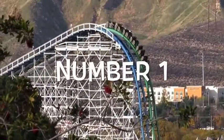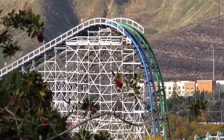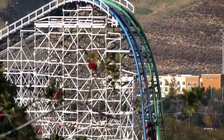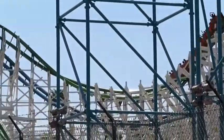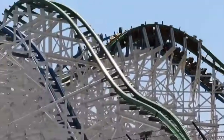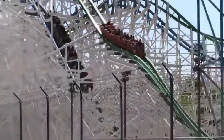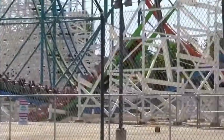Number 1 is a complete twist. Just kidding. Number 1, Twisted Colossus, the RMC hybrid conversion of the old wooden Colossus roller coaster. The airtime on this ride is incredible. It's such a long ride and it feels so complete. When it duels, it's just like nothing else, and I'm so glad we have this at Magic Mountain. I ride it every time I go to the park.